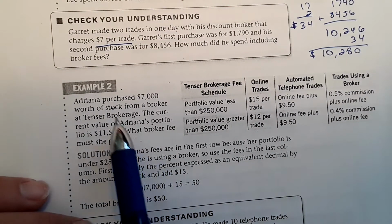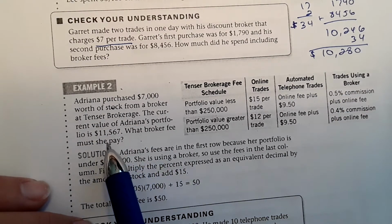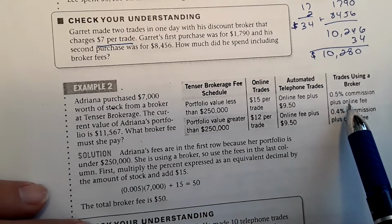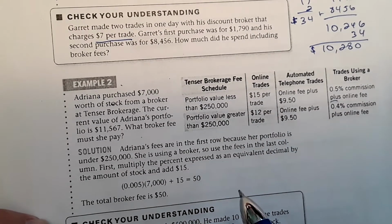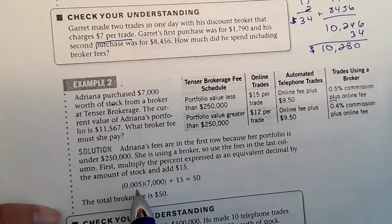It says she purchased $7,000's worth from a broker, so she's using the broker. The current value of her portfolio is $11,000, so she's going to be under the $250,000. What broker fee must she pay? So she's paying 0.5% commission plus the online fee of $15. So to figure out how much she paid, we need to figure out the 0.5% of the trade, which was $7,000.